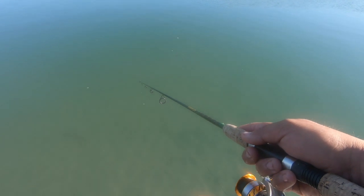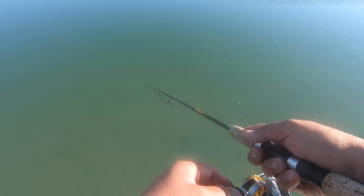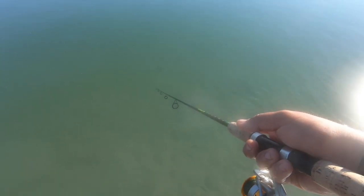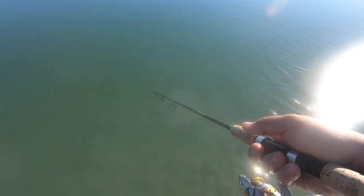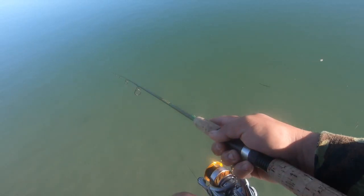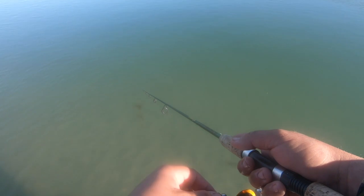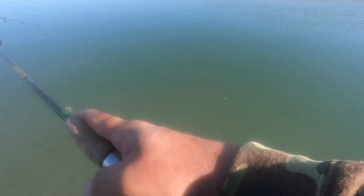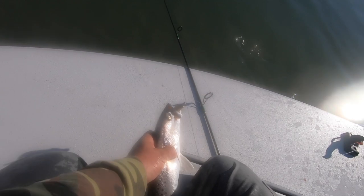If I can get back to back cast. Should we go try to catch him? Do you have another battery? Crushed it. Hand slipped on the hook set. Another solid fish, not as big as the last one. I went back to back cast right there. He's a keeper, but he's little.